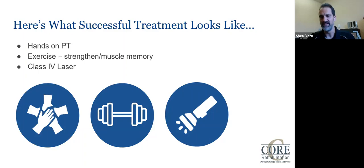So we kind of compare it to the fast pass at Disneyland. You can wait 2 hours and get on the ride, or you can get the fast pass and get on in 2 minutes. And we're not saying the laser is going to fix you in 2 minutes, but it definitely speeds up the healing process significantly. So we need to make sure we're getting our hands on people, changing the way that their shoulder blade, collarbone, neck, rib cage, and thoracic spine are moving. Then corrective exercises change, and a really good added bonus there is that laser that speeds up the healing time and recovery much faster.